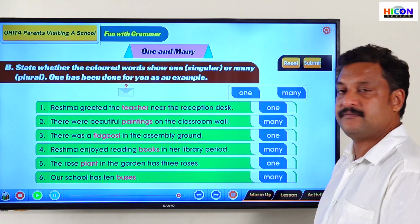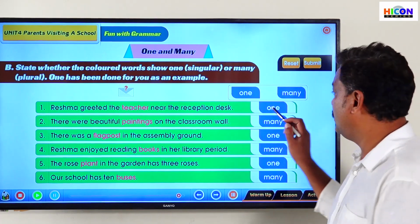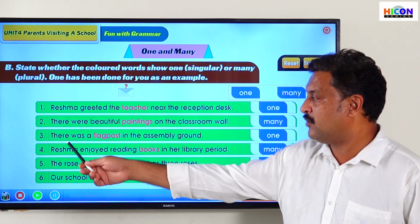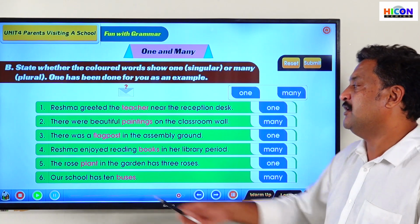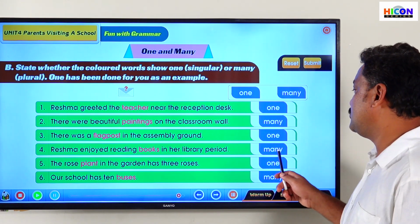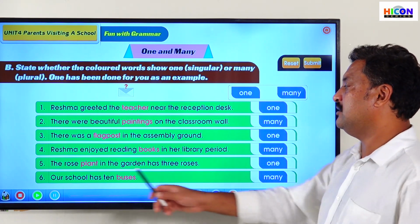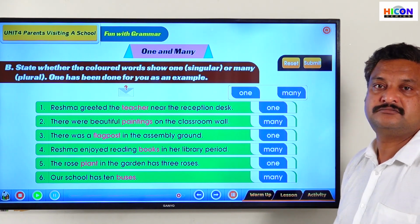So we have done this exercise. Reshma greeted the teacher near the reception desk. The teacher is one, singular. So we drop the one here. There were beautiful paintings on the classroom wall. Paintings, more than one. So we drop the many here. There was a flag post in the assembly ground. Flag post is one. So we drop the one here. Reshma enjoyed reading books in the library period. Books, plural. So we drop the many here. The rose plant in the garden has 3 roses. Plant, singular. Only one plant. So one here. Our school has 10 buses. Buses, plural. So we drop the many here.